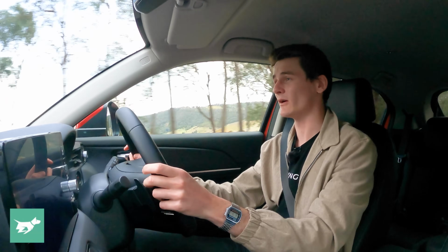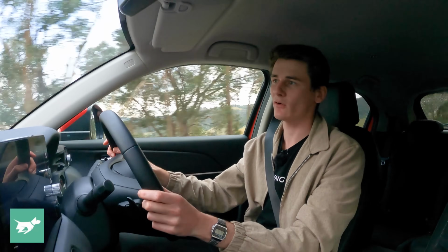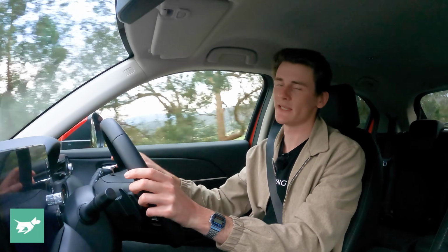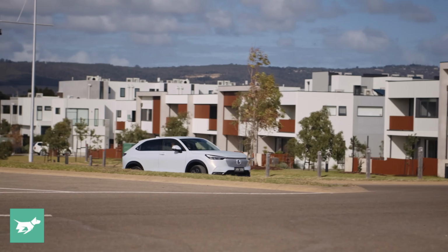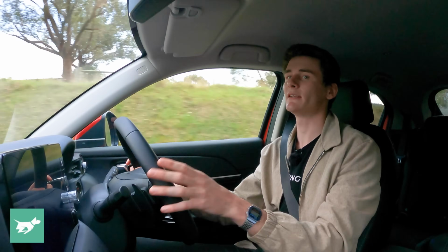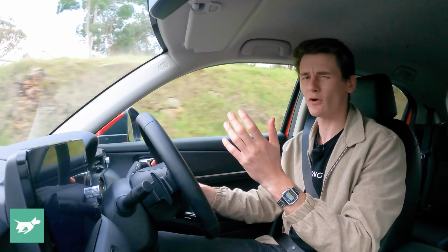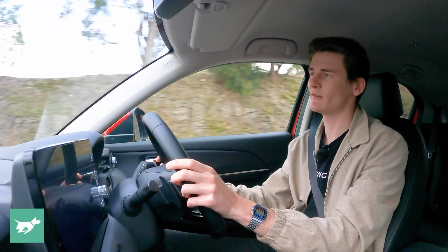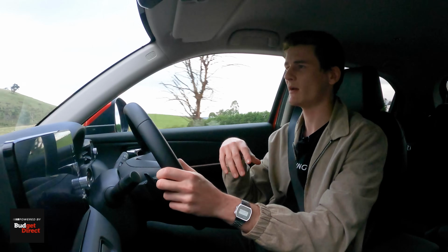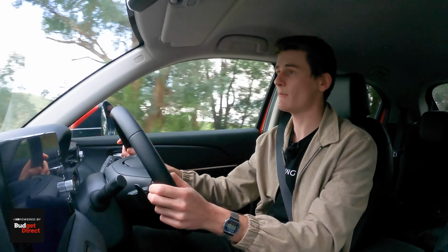You don't have a 360-degree surround camera, but you do have rear cross traffic alert, and on this higher spec hybrid model, we get blind spot monitoring as well. So the safety assistance suite is pretty decent. This car hasn't been rated by Australia's crash testing body ANCAP just yet, but it has got 4 stars in Euro NCAP safety testing. So it's probably not going to get 5 stars here in Australia, but we'll have to wait till those results come out.